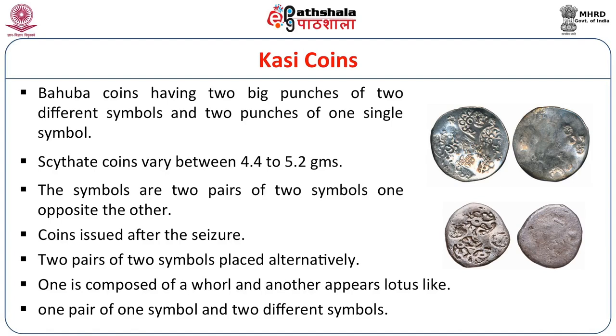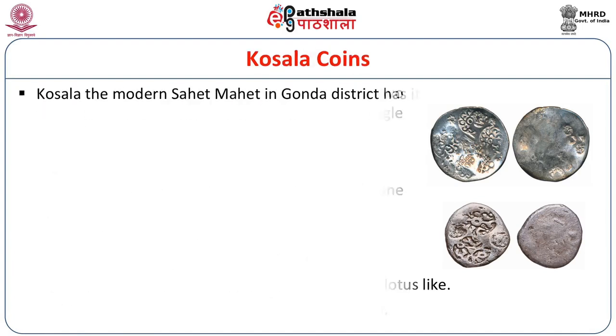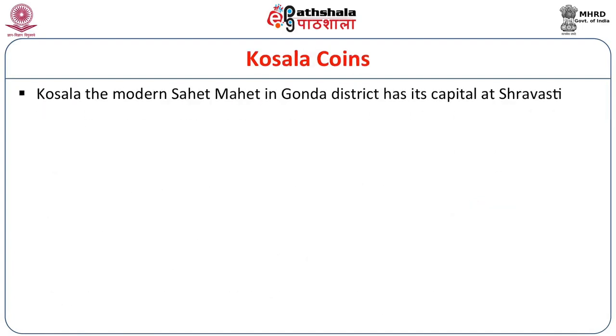Skimpte coins vary between 4.4 to 5.2 grams. The symbols are two pairs of two symbols, one opposite the other. You can see on the opposite side the pair of symbols. And these coins are issued after the seizure. Two pairs of two symbols placed alternately. One is composed of a roll and another appears like a lotus. One pair of one symbol and two different symbols we can notice on these coins. Now coming to the Kosala coins. The Kosala Janapada is the modern Sahet Mahet, Gonda district.